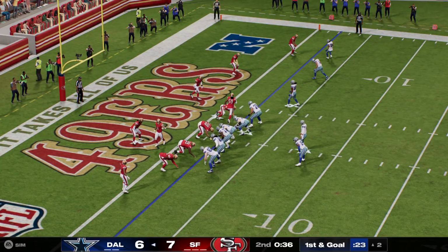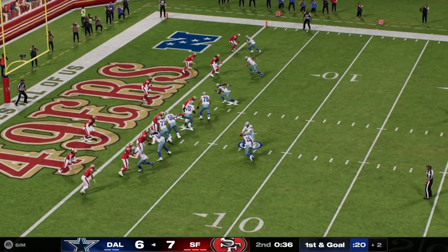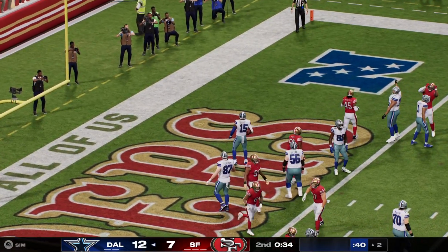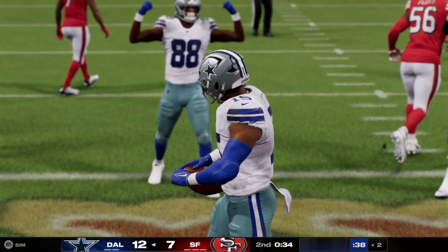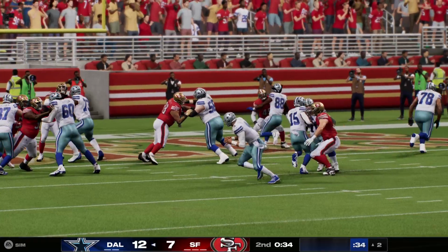So here's a chance to take the lead going into the locker room. It's 1st and goal. They'll run. Here's Elliott. A second effort, and he is in. Ezekiel Elliott. Touchdown, Cowboys.